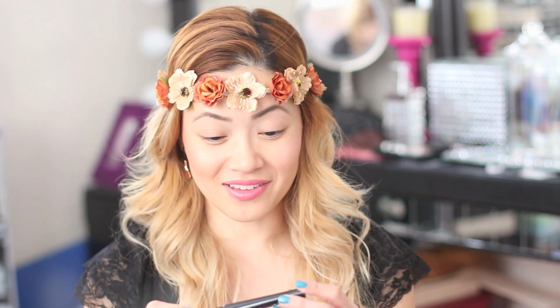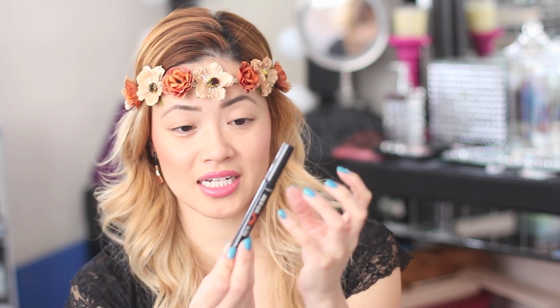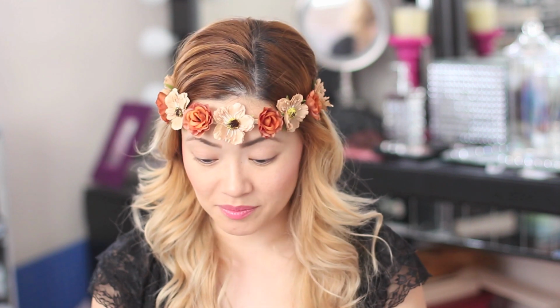Okay, so I just went to the launch of their Real Push-Up Liner from Benefit. Now this one comes out next month and I believe it's $24 and it took them 5 years to create this. The packaging and the product inside is gel and what you do is you twist it down here. I'll have a close-up video so you can see. And it comes out of this little tip right here and it's supposed to help make eyeliner application really easy and like the cat eye. The thing is if you squeeze it too much it's going to come out way too much.